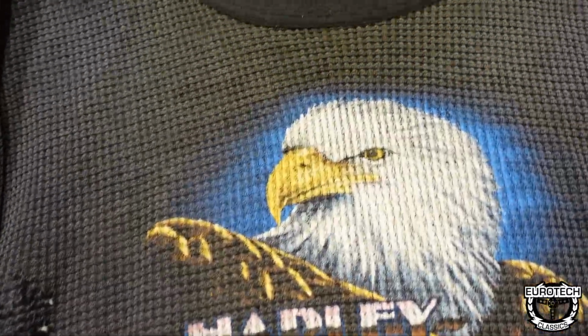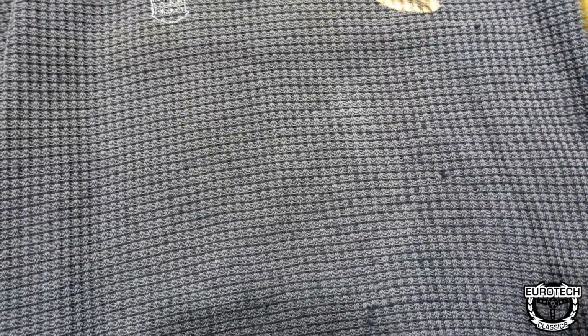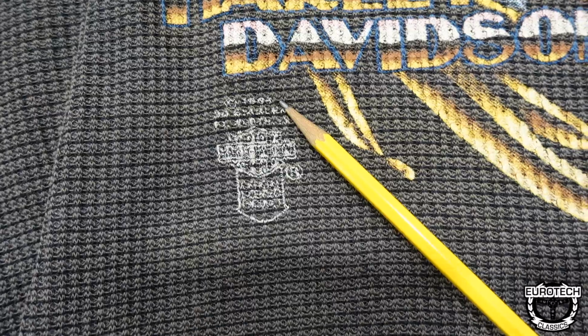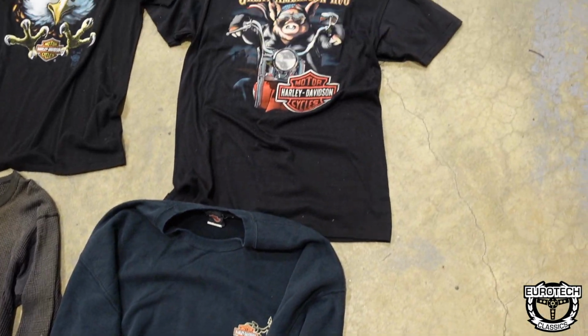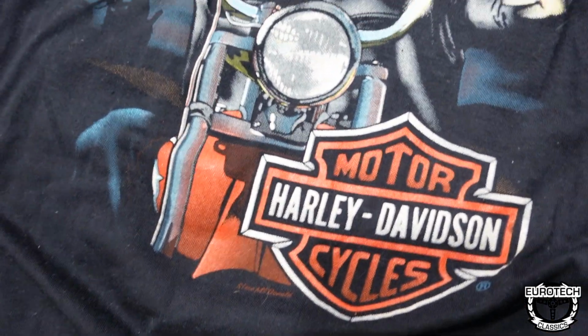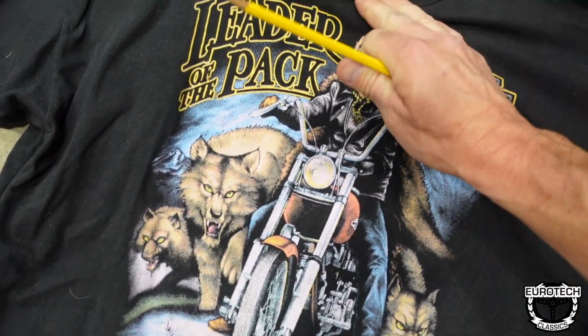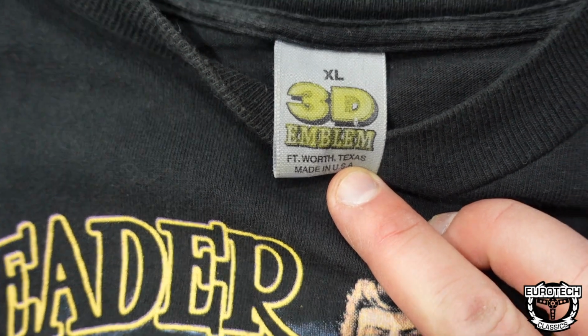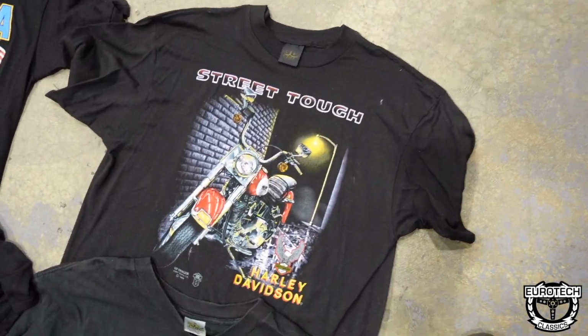This one's super cool. It's very well worn. J.E. Morgan's Long Johns, made in USA. This one would be good for a chick because it's pretty small now, and you can't read the date on that anymore. This should be mid 80s though. This one is well worn. That's probably one of my favorite pieces though. Sweatshirt there. More of these. I mean, you can even see like this is a 1986, and it's in really good shape. It's taken a long time to collect all of these, but it's time for them all to go.